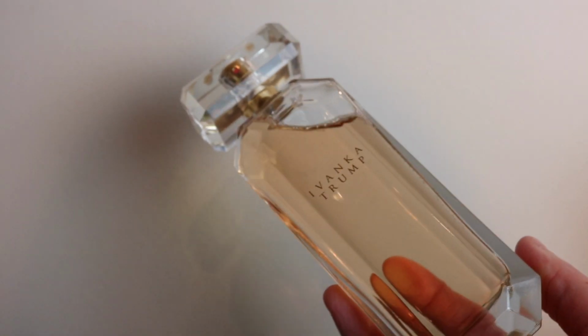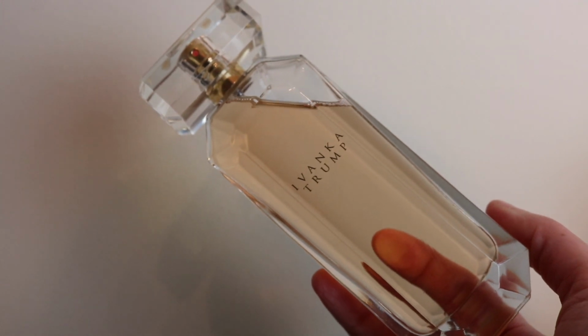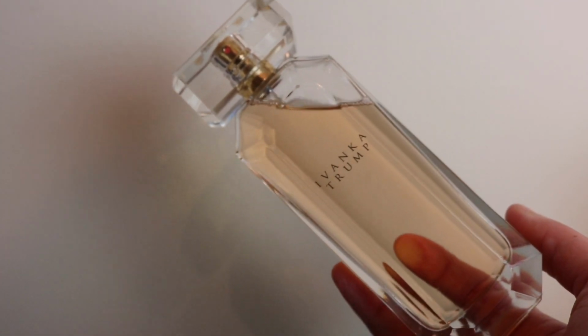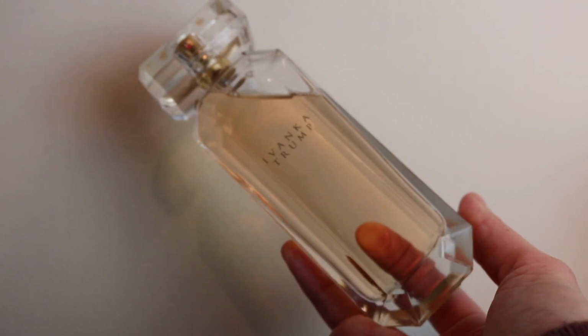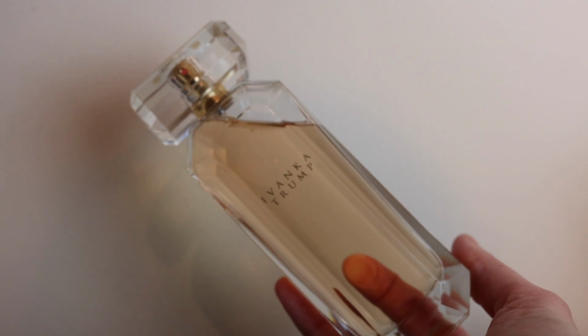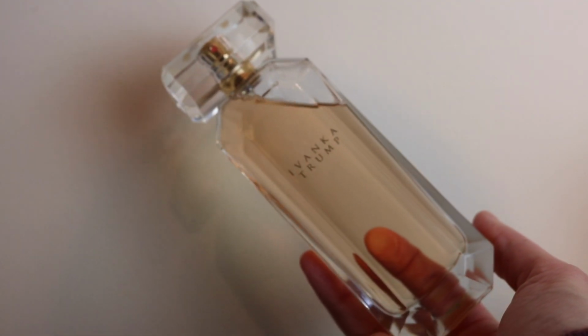Oh my gosh, but I love it. It smells so good. To be completely honest, I don't talk about it much because anything that's even remotely going to make people think about politics is nothing that I want in any of my videos. So that's really why I don't talk about this fragrance a lot, but I do own it. I do really, really enjoy it.